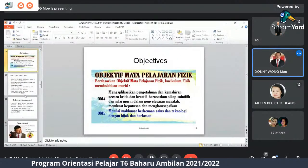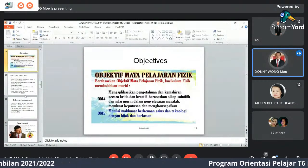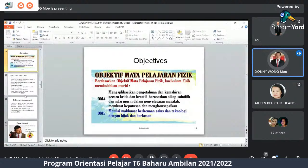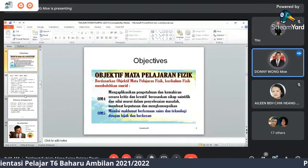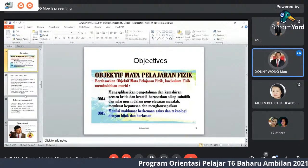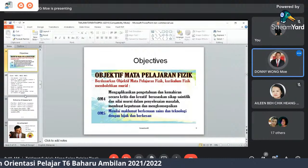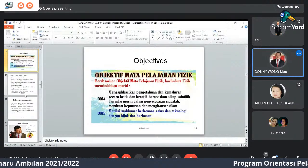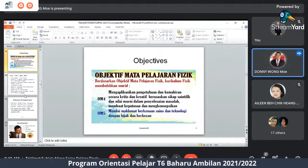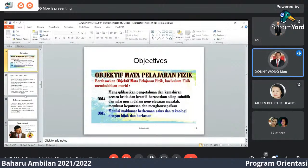So the objectives of the physics subject, you can read on your own, is just to apply knowledge and skills critically and creatively. Okay? To evaluate information about science and technology wisely and effectively. Well, to tell you guys, most physics questions or Form 6 science questions are more to higher order thinking skills. You need to be able to associate. I'm not going to teach you maths, but in physics you need to have your maths knowledge to solve or to prove any equation.